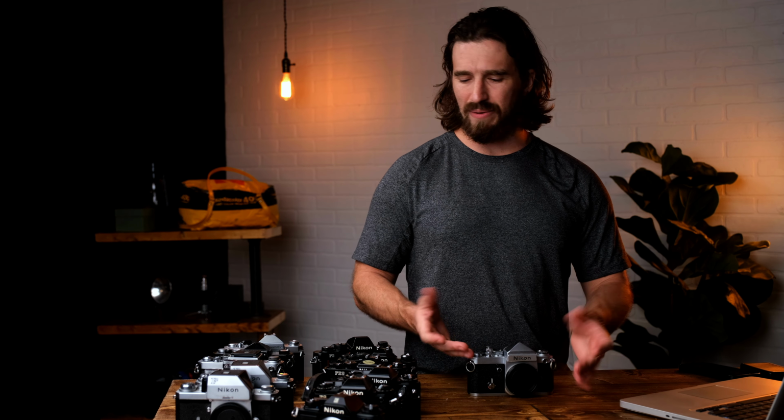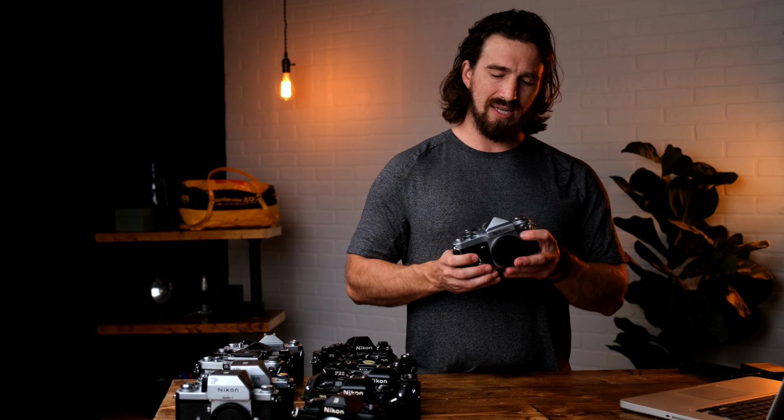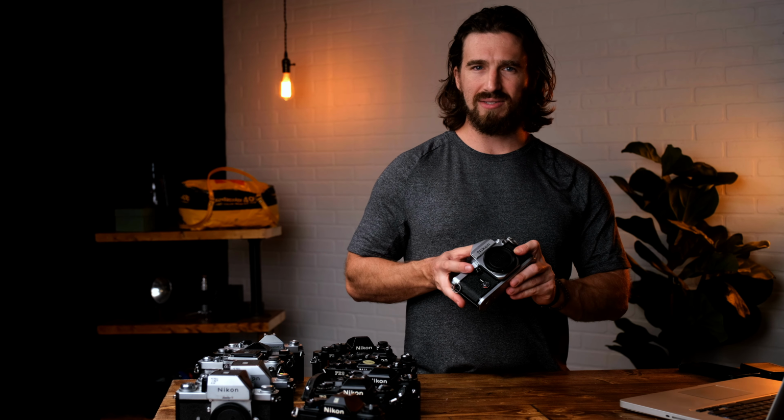If you don't need the extra room with shutter speeds, as far as up to 2000 and then lower, go with the F, sorry, not the F1, the F. You can get a better deal on it, and they're very similar, pretty much the same. I mean, you're going to get a better viewfinder and better prism on the F2, but honestly, the F is still a great camera.